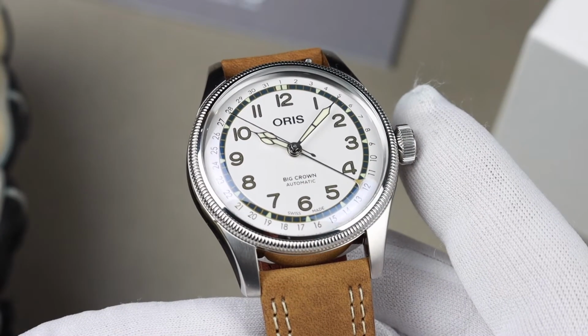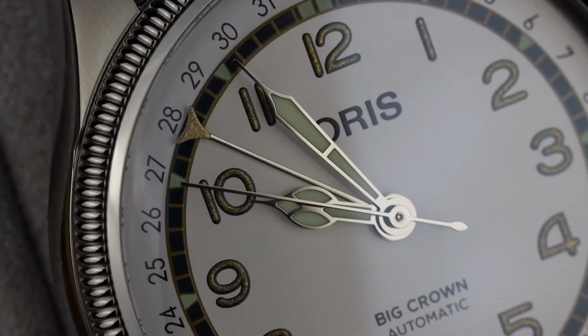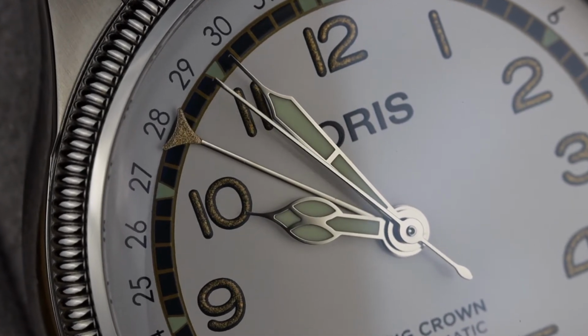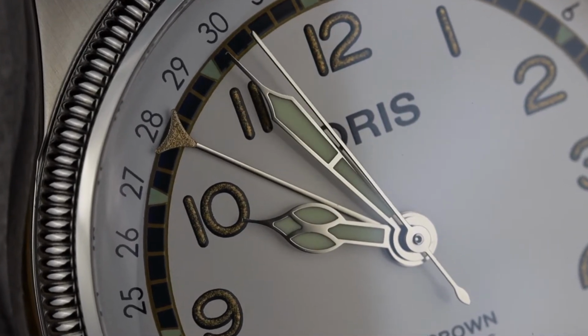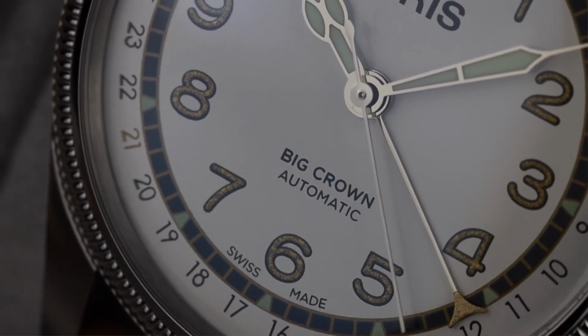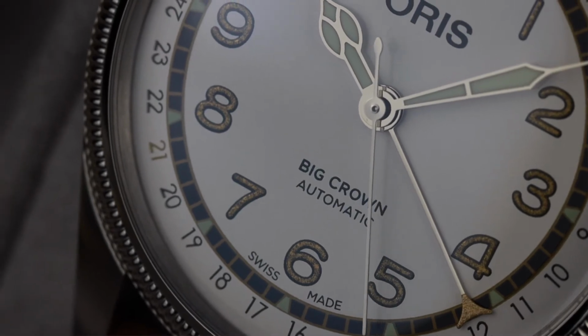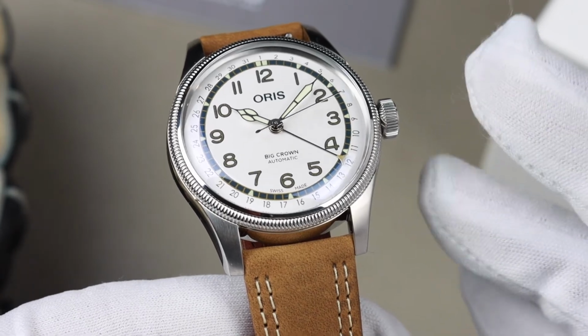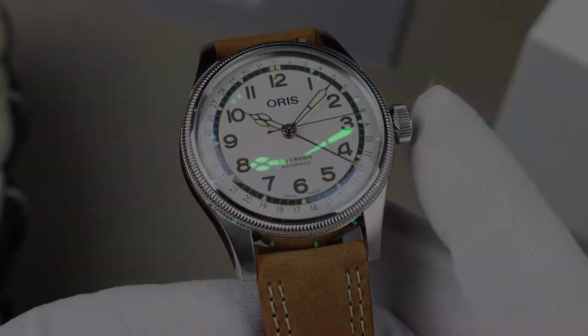The handset looks right at home on this style of watch. Beautiful cathedral hour hand and the date pointer with that gold tip. The font they're using for the hour markers too, I especially like the 4 o'clock marker. So overall, considering the dial has a lot going on, it's very well laid out. I was actually surprised by the lume too. It's pretty solid lume. The lumed markers are small, and sometimes with smaller markers like that, the lume suffers, but no problems reading the time in low light at all on this watch.